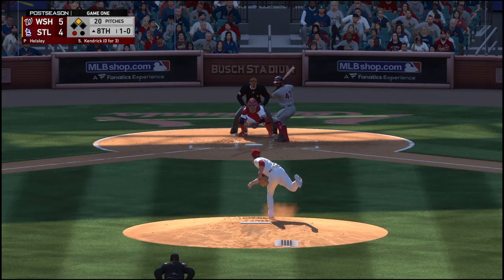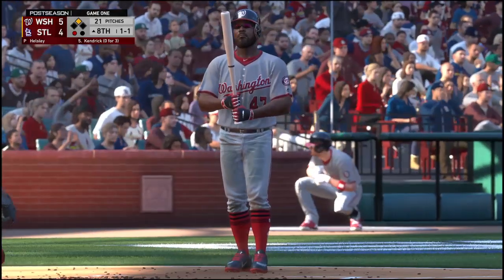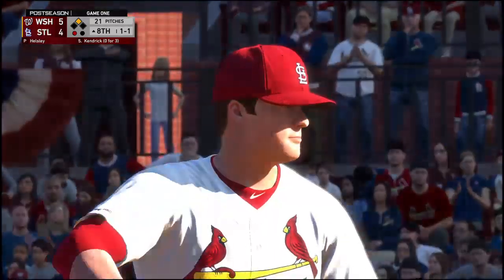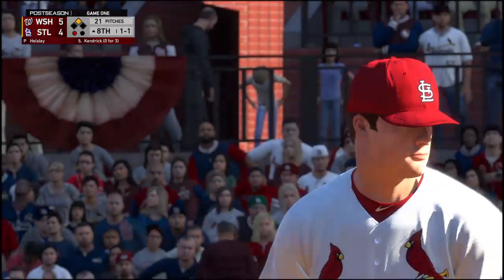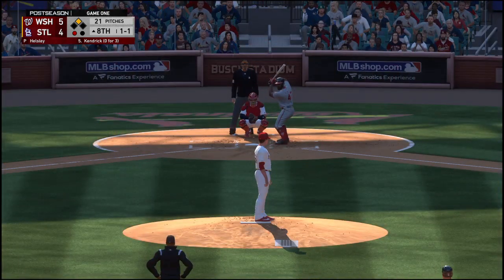Kendrick waiting. Now the pitch. And that's right there, and we're even at 1. You know, if I'm the hitter right here, I'm like, okay, you want to come get some early in the count? I was about to wait you out, but now game on. 1 out and a runner on second base.